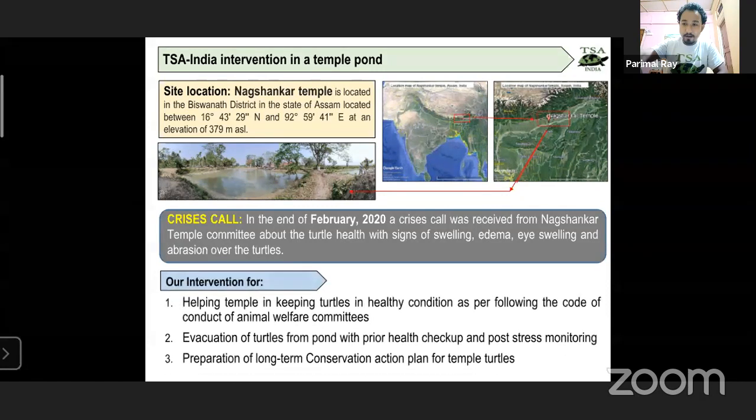Accordingly, we thought about what kind of interventions we could take up, and we came up with three major ones. First was helping the turtles in the temples, checking their health conditions according to the code of conduct of the animal welfare committee. We also thought of evacuating the turtles from the polluted pond, doing prior health checkups, and also post-stress monitoring. Also, as I said, we have been working with these temples for quite a long time, so we are preparing a long-term conservation action plan for temple turtles.